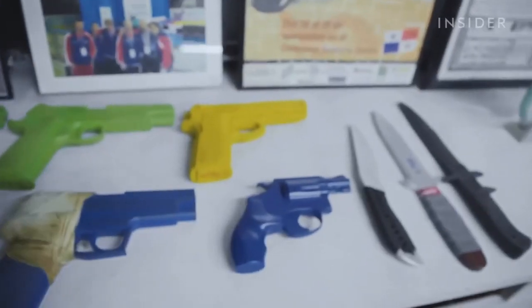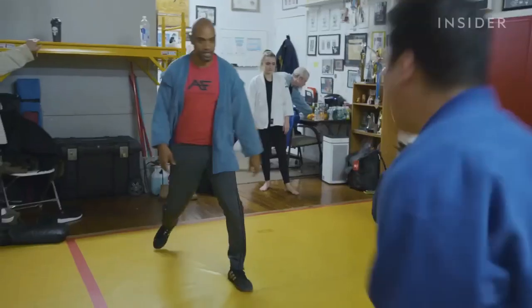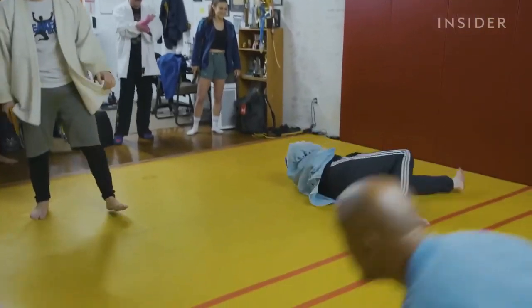So if you're getting shot, it depends where you're getting shot. Are you getting shot in the head? Are you getting shot in the shoulder, in the knee? What kind of gun are you getting shot with? So all those factors come into play in how your performance is going to show the reaction to getting shot.